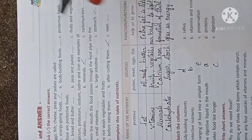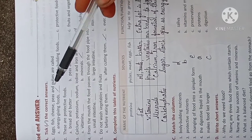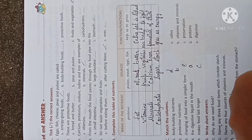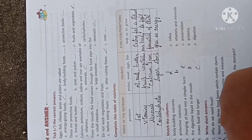Okay, so next we are having a bit part, children. Here, eggs, fish, cheese, peas and pulses are called energy giving foods. These are protective foods, fruits and vegetables. And the third one, calcium, potassium, sodium, iodine and iron are examples of minerals. From the mouth, the food passes through the food pipe into the stomach.